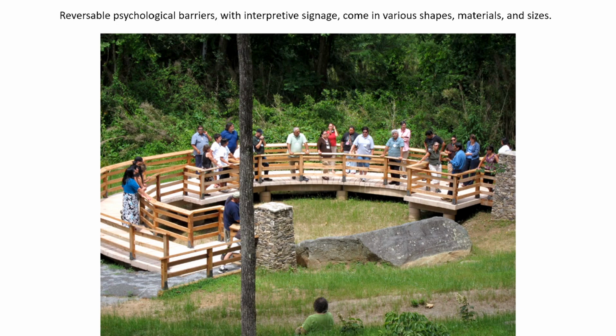Reversible psychological barriers with interpretive signage come in various shapes, materials and sizes. If it is found that a barrier does not work, for example, then it can be removed without leaving significant traces or changes to the ground surface. In addition to interpretive signage, such as those in Cherokee and English at Judaculla Rock, Western North Carolina, well-maintained barriers are physical signs of custodial care, the site's importance, and also its educational value.